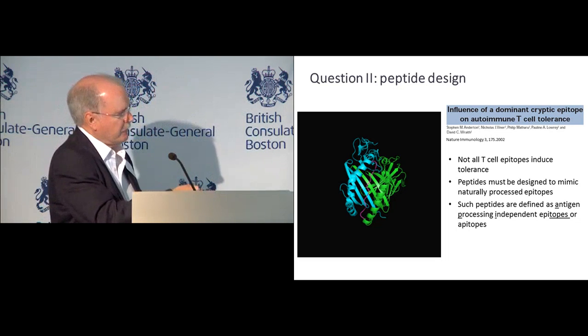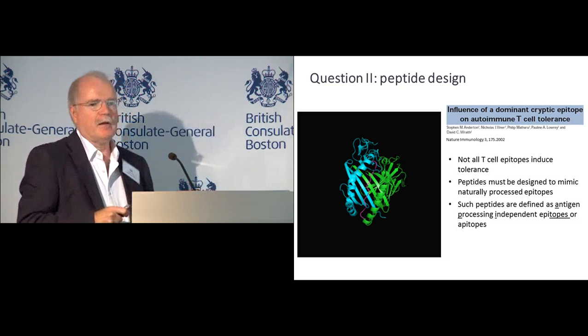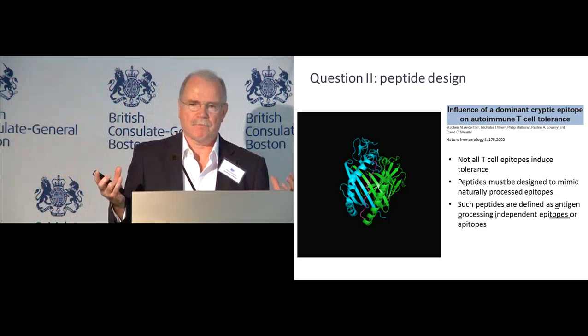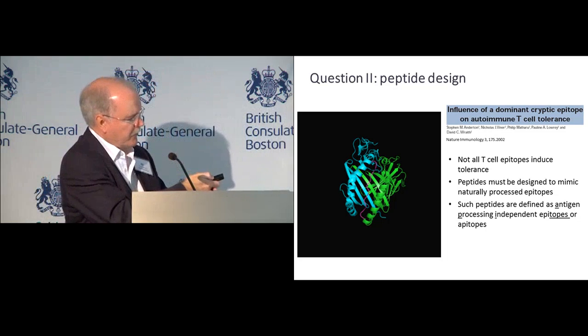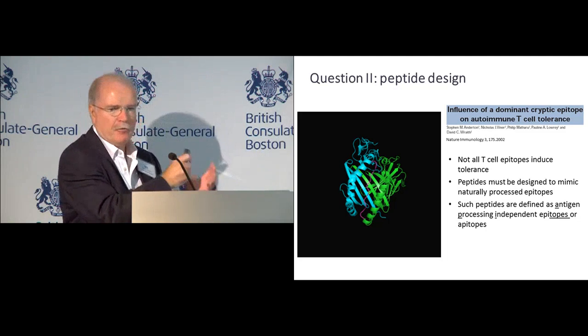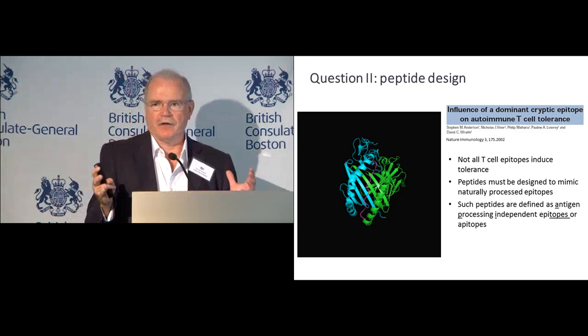He showed, as we all know, class 2 MHC is a relatively open structure, and peptides can bind to class 2 MHC in different registers across the MHC molecule.